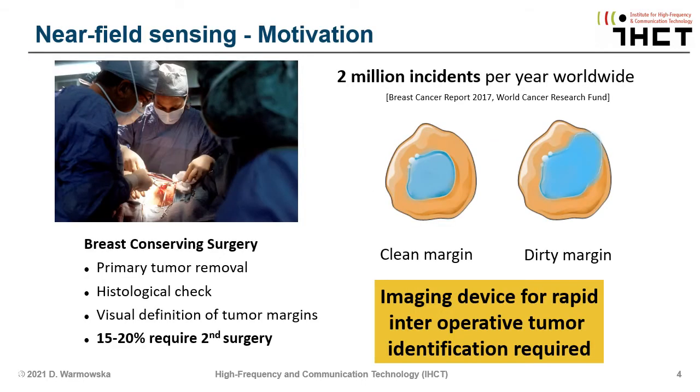What is the motivation for creating a near-field sensing system? We have 2 million breast cancer incidents per year worldwide. In order to save the breast, doctors try to remove just the cancerous tissue. After such a surgery, the removed tissue is analyzed by a histopathologist who defines if the margins are clean or dirty. Images of the clean and dirty margins are presented on the right-hand side. Clean margins usually signify that all of the cancerous tissue have been removed. Dirty ones signify otherwise. In such case, a second surgery is necessary. This is the case for 15 to 20% of the incidents.